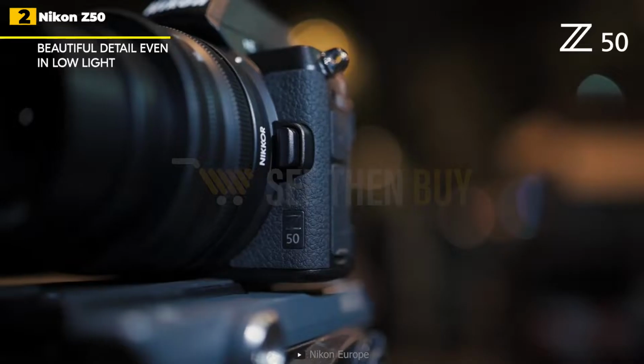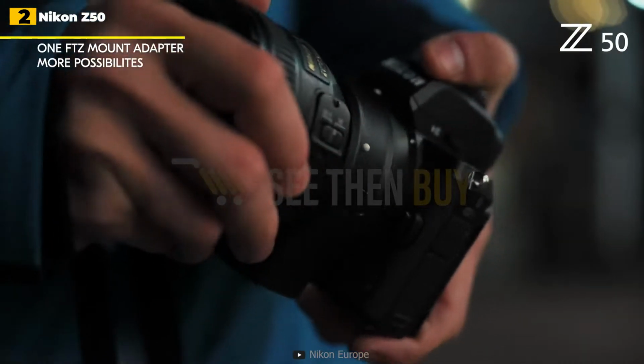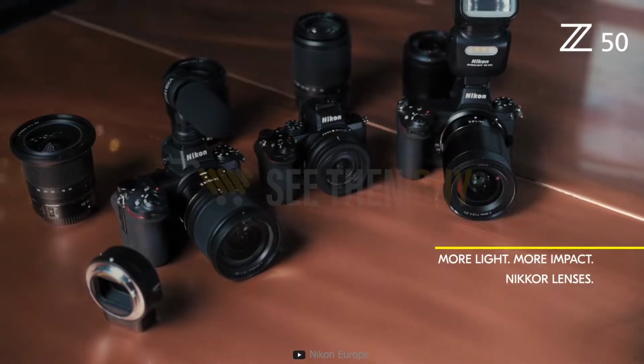Of course, there are trade-offs, like the single SD card slot, which only supports slower UHS-I cards, but the Z50 should be on the radar of anybody considering an upgrade from a Nikon DSLR.